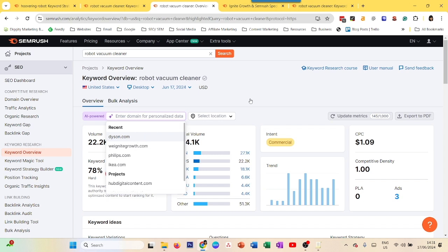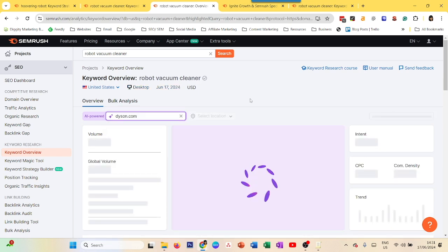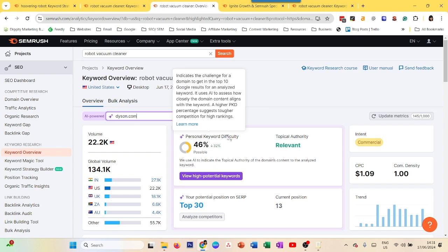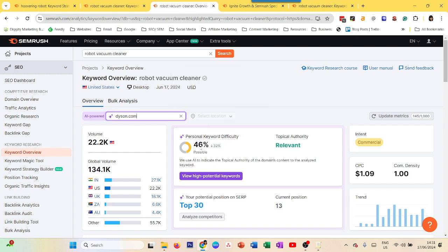So I've just taken Dyson. You probably know the brand. It has topical authority on this topic. So that's why you see the personal keyword difficulty is 46%. It's 32% less than the average, which is 78, because it already ranks a bit for it. And that's why here it also says topical authority is relevant.